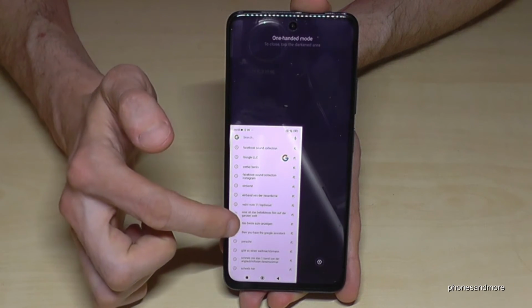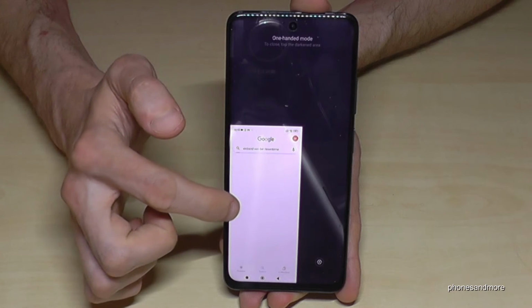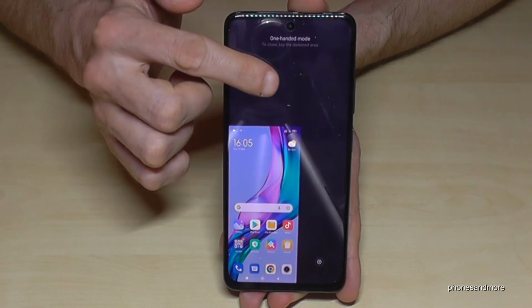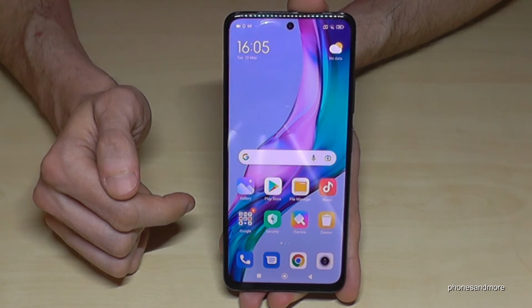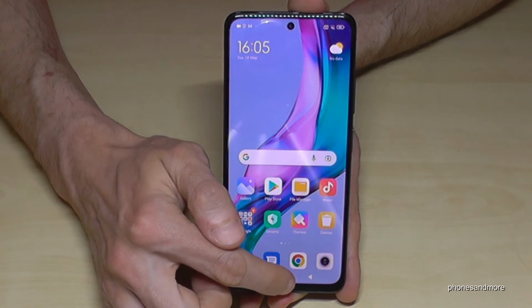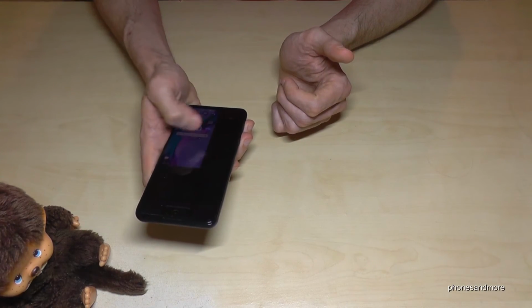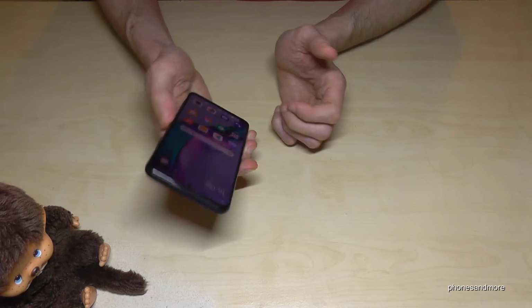It's the same thing like on the big screen. You can even play games with it and so on. You can surf on the internet and so on. And if you're ready with it, just tap here on the outside and you're back in the regular mode. By the way, if you swipe from the inside to the arrow, you have it on the other side. Very comfortable if you are right-handed or left-handed.